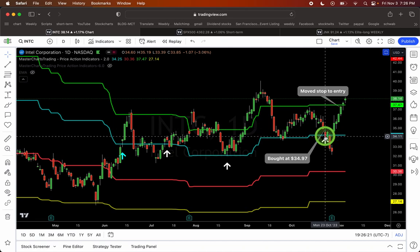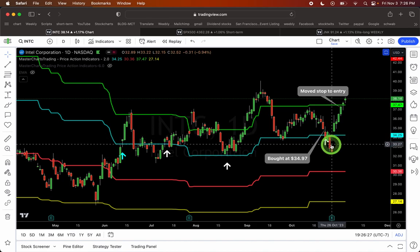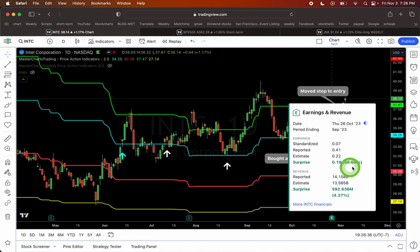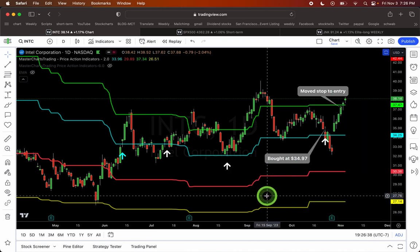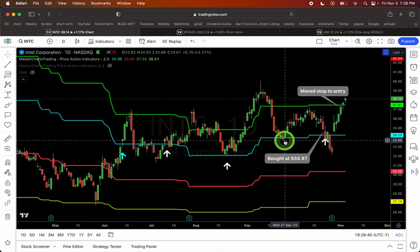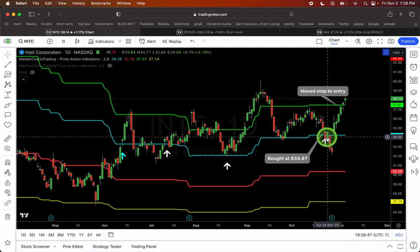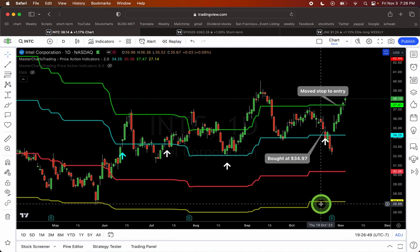Finally, right here, I opened yet again on the 23rd of October at 34.97, so right around the blue line. Okay, I know nothing about anything. I don't really follow the earnings. I mean, earnings apparently turned out really good, but I don't really care about that. All I needed to know is where is the stock in relation to my blue line. Once the stock pulled back towards the blue line, I bought it right there, put my stop initially at the yellow line, so I don't get stopped out prematurely.